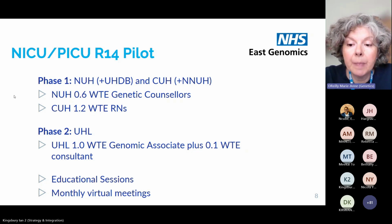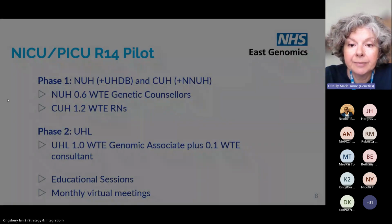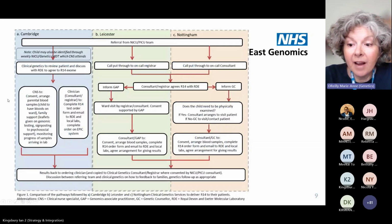As well as this, we set up educational sessions for the region, as well as monthly virtual meetings to steer the project and to share best practice between the three teams who were implementing this. This is a very complicated slide, and I'm not going to go through it in great detail, but just to say that obviously we had to set up very careful pathways, and again, sharing best practice helped us to iron out and get to better pathways more quickly by working together across the region.